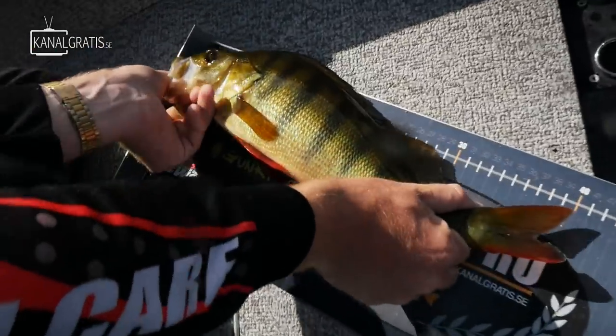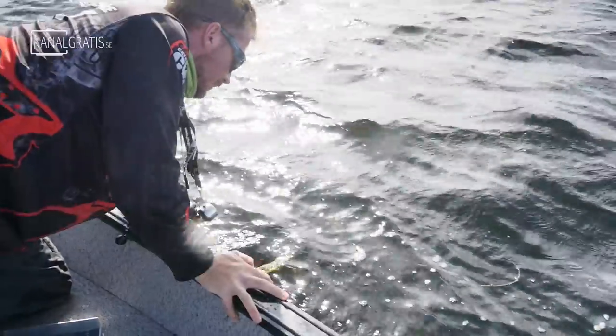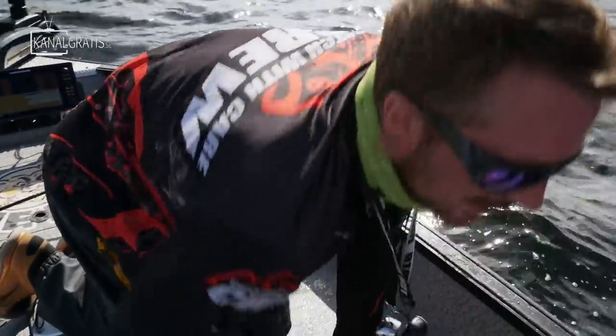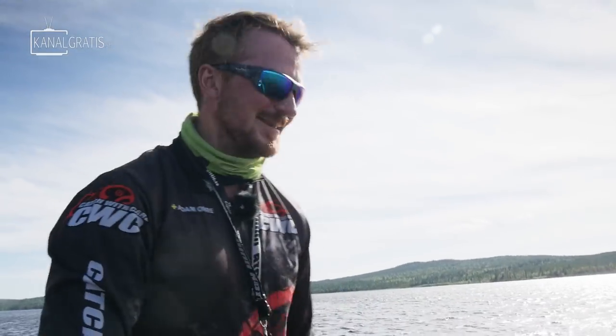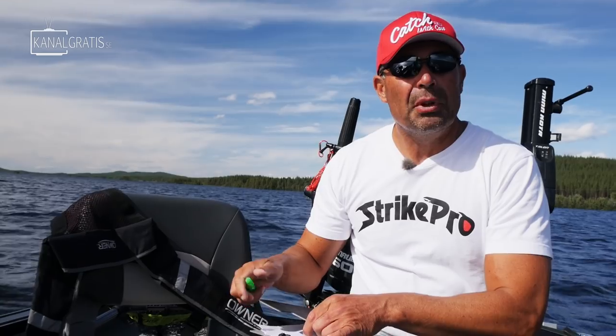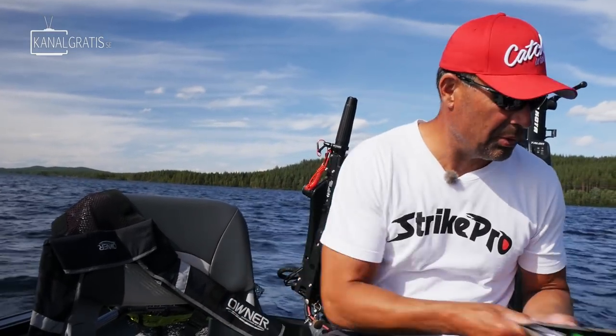We have a 41 centimeter fish. Man, we needed that fish, man. We really needed that fish. Man, that was good. Yes. A whole school. It was like six of them. I knew this place would deliver. I knew it. Keep on hammering, folks. That is what fishing is all about.